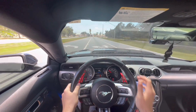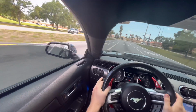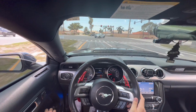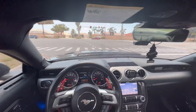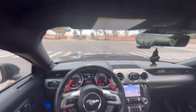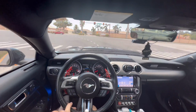Downshifts. It's too hot out here for me to leave the windows down and just sit here. I gotta have the AC on. It's too hot in Florida, man.